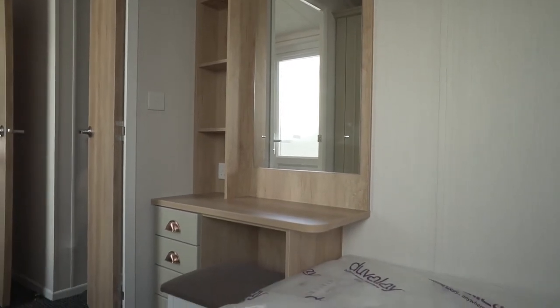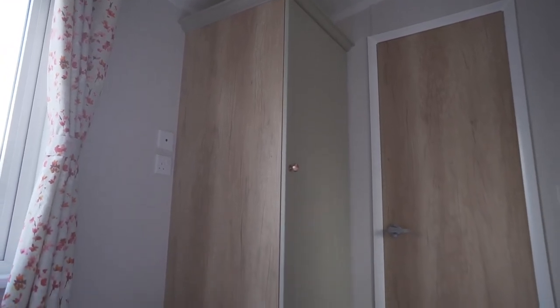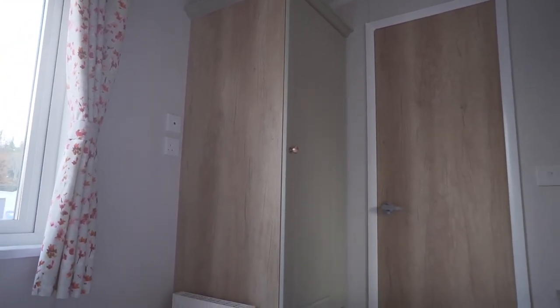gold features that are running straight through. Along with the generous storage that this room offers, you also have the TV points where you can put your TV at the side of that wardrobe.